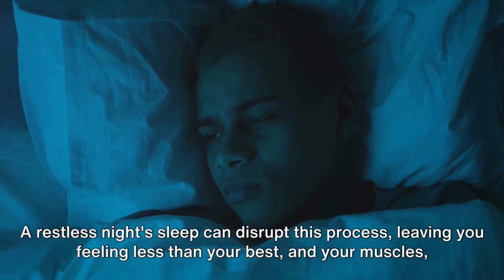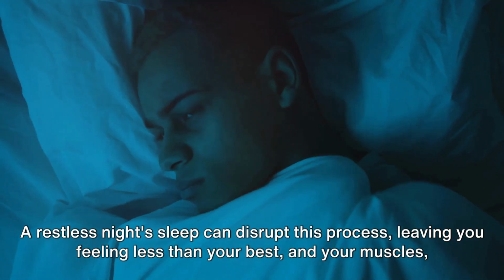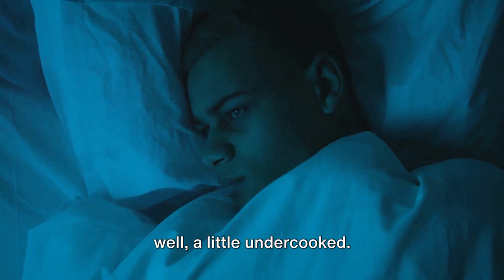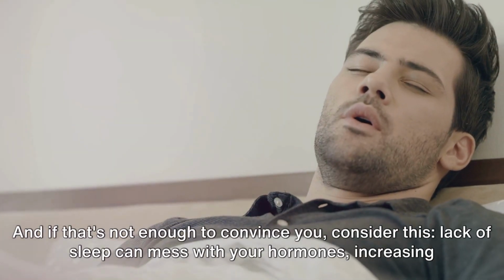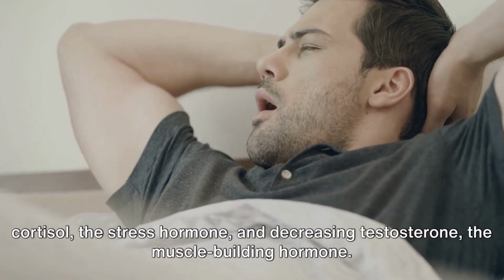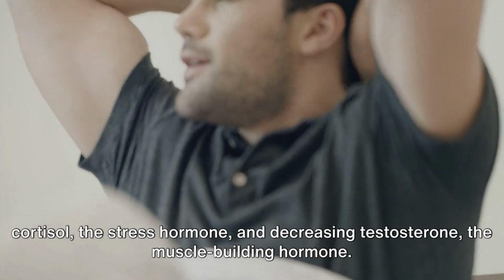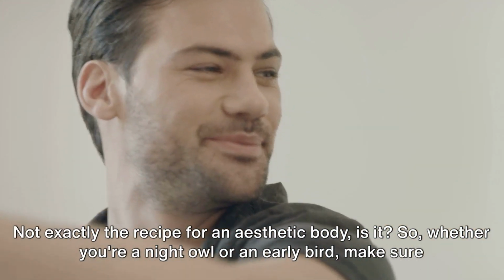A restless night's sleep can disrupt this process, leaving you feeling less than your best, and your muscles, well, a little undercooked. And if that's not enough to convince you, consider this. Lack of sleep can mess with your hormones, increasing cortisol, the stress hormone, and decreasing testosterone, the muscle-building hormone. Not exactly the recipe for an aesthetic body, is it?